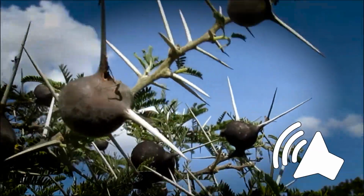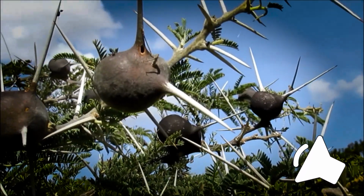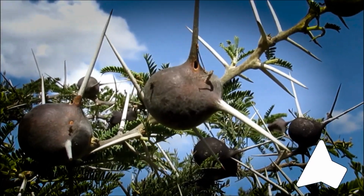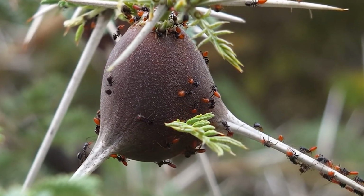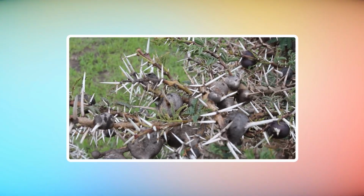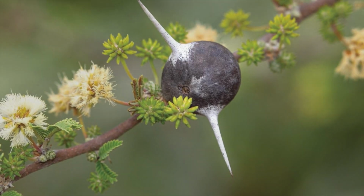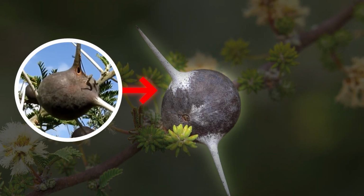The sound comes from hollow, round swellings that grow beside its sharp thorns. When strong winds pass through these hollows, they create a clear whistle, making it seem as though the savanna itself is singing. These swellings also serve as homes for ants. The ants act like guards, rushing out to attack giraffes or elephants that try to eat the tree. In return, the tree provides sweet nectar through small glands near the thorns.